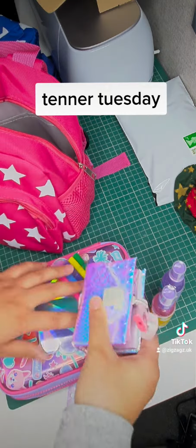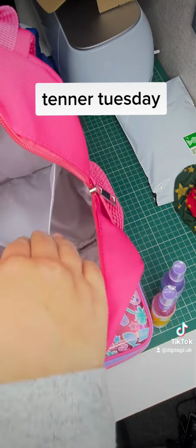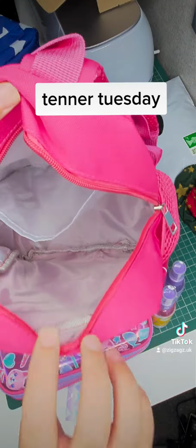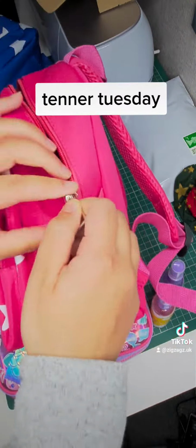and you've also got one of these in there. Then you can put everything in here. Lots of room, lots of space. And you've got two zip closures.